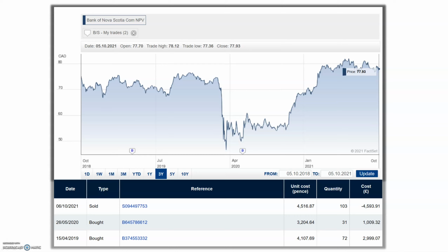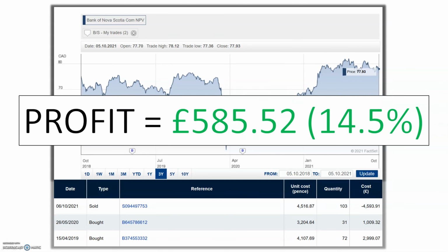But from an allocation point of view, I'm not just a dividend investor, I like to look at growth stocks, and there was a couple of stocks out there that I felt I would like to have in the portfolio for the next 5 years or so. So Bank of Nova Scotia, I did liquidate the full position. We came in at a profit there of about £500 or so from the capital gains.